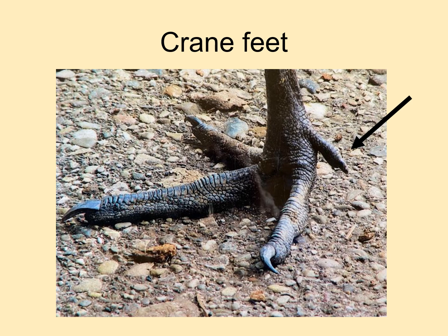Notice anything unusual about their hind toe? That elevated back toe is very short, and this prohibits them from perching in trees. Other birds have a long back toe, which can wrap around a branch. If you see a bird standing in a tree, it is definitely not a sandhill crane.